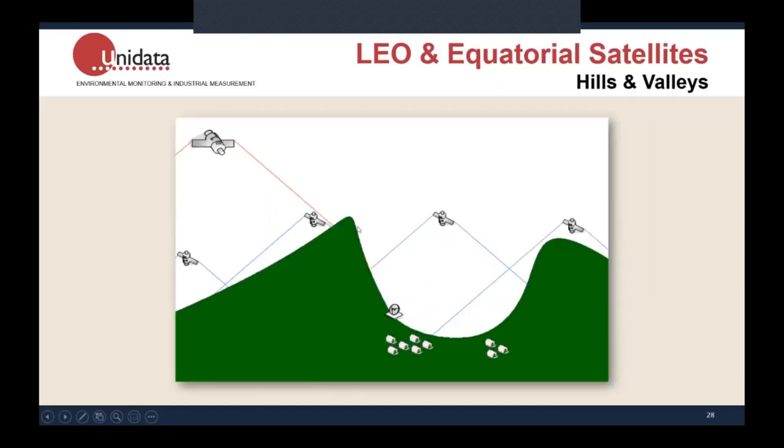However, if you're in a very hilly place, you may be down in the valley, but your view towards the equatorial satellite may be shaded. So if that was where the equatorial satellite was and you're down here, you've got a problem. You won't be able to see it. So if you're using an equatorial satellite, you've got to understand the ground topology to determine whether it's going to work or not. And also, we all measure streams and rivers, and of course, streams and rivers run at the bottom of the valley.